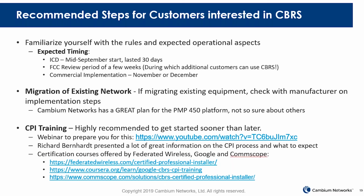And again, we have a good plan to migrate the 450 networks over to Part 96. If that's of interest to you, there will be some training around this that we're going to capture and modularize. We'll have that available online, hopefully before the end of the year. That's the goal. Then you can watch and see how this works in lieu of actually doing it if you want to do that.